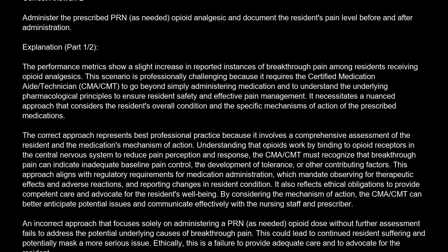This scenario is professionally challenging because it requires the certified medication aide/technician, CMA/CMT, to go beyond simply administering medication and to understand the underlying pharmacological principles to ensure resident safety and effective pain management. It necessitates a nuanced approach that considers the resident's overall condition and the specific mechanisms of action of the prescribed medications. The correct approach represents best professional practice because it involves a comprehensive assessment of the resident and the medication's mechanism of action.